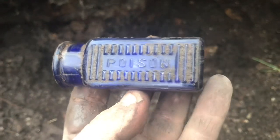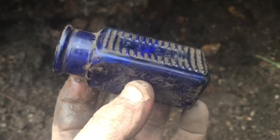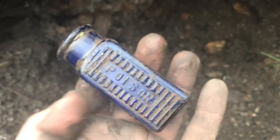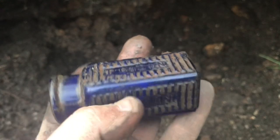Just popped up a cobalt poison. Real nice. Machine-made cork top. Number 8 on the base. Double embossed. Yeah.